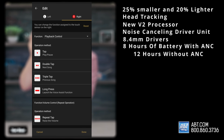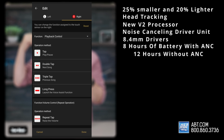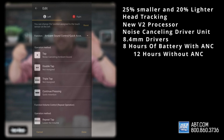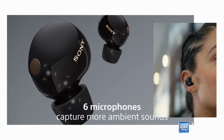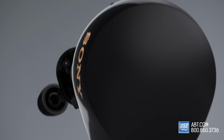You can quadruple tap a whole bunch of times. The left side quadruple tap for volume down, the right side quadruple tap volume up, and you can customize all this in the app to change how many taps are doing what. I mentioned the mesh covers. Also for calls, these have 3 mics per earbud with precise voice pickup and advanced audio signal processing.